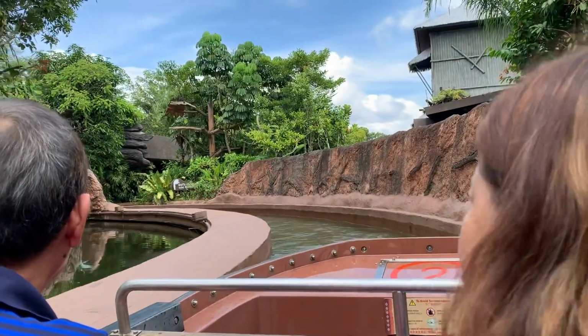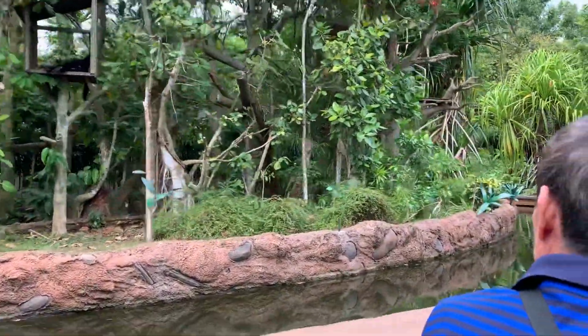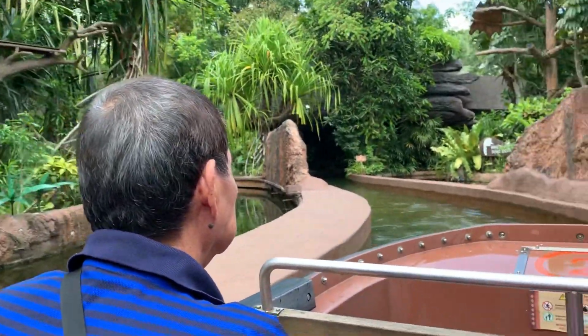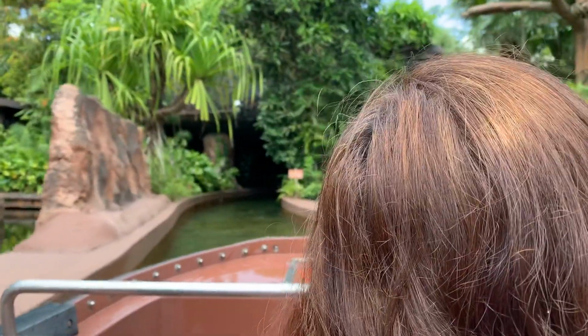On your left is our troop of spider monkeys. They can leap over 9 meters from branch to branch. High up in the trees on your right is the white-faced saki monkey. Because of their ability to leap large distances, they are known as the flying monkeys.